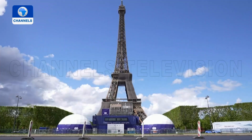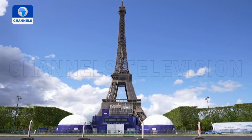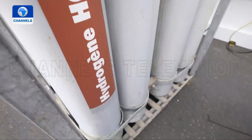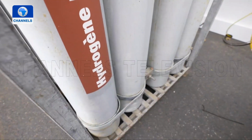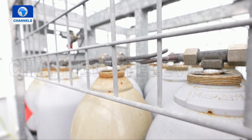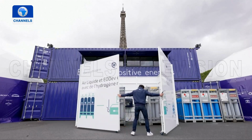Usually, this kind of event requires energy and diesel. Here, we're using a hydrogen generator, an electro-hydrogen generator which supplies the electricity. This same generator will be the one providing the energy necessary to power the spotlight that will light up the Eiffel Tower. Energy Observer Development, the company that built the generator and which works on technologies using the gas to generate electricity, claims its generator is certified renewable and emits no greenhouse gases.